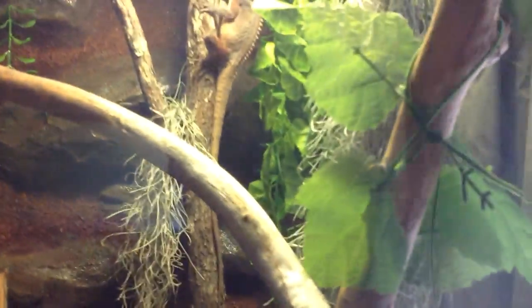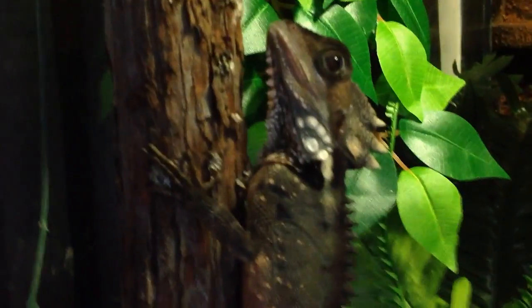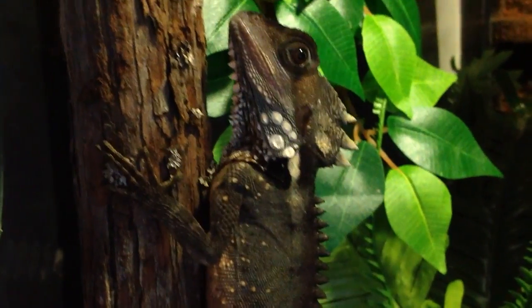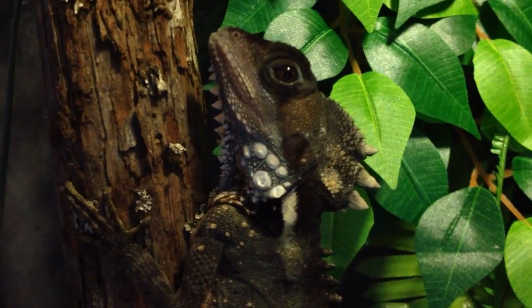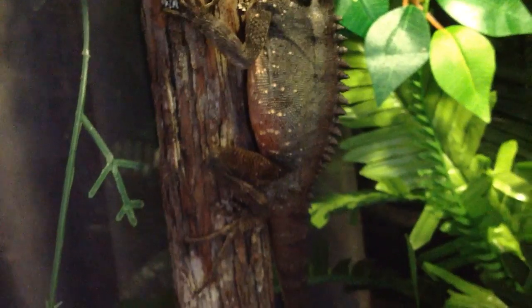Okay, last but not least are the Boyd's forest dragon pair. There's the male over there, the female up the top there. These guys have been doing great, eating heaps. The male just recently shed and, oh, he looks so good. All the spikes on his head and stuff are just going crazy. Like those white ones on his chin are getting so big, and these ones on his crest, and his whole head's just getting massive. He's looking real good.